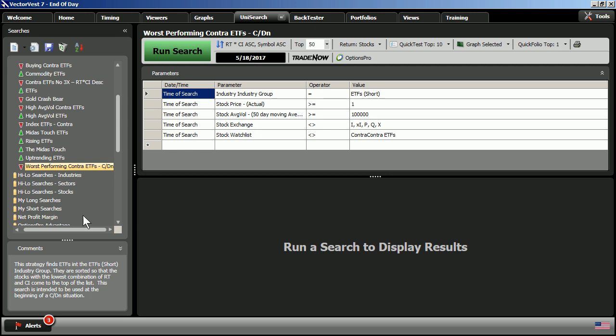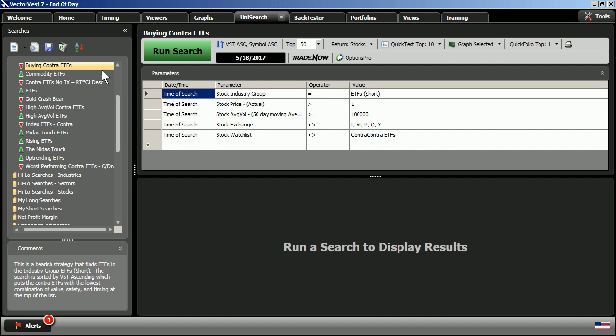The second search we'll use is at the bottom of the list, called Worst Performing Contra ETFs C Down. This search finds ETFs that are in the short industry group. They're sorted so the stocks with the lowest combination of RT and Comfort Index come to the top of the list. This search is intended to be used at the beginning of a confirmed down situation. So this search is putting more emphasis on the price trend of that Contra ETF by virtue of the CI indicator relative to the buying Contra ETF search, which simply looks for low RT scores.